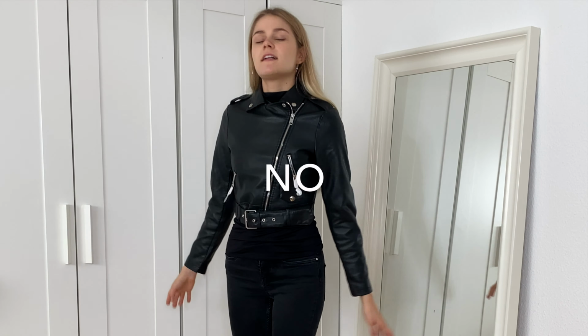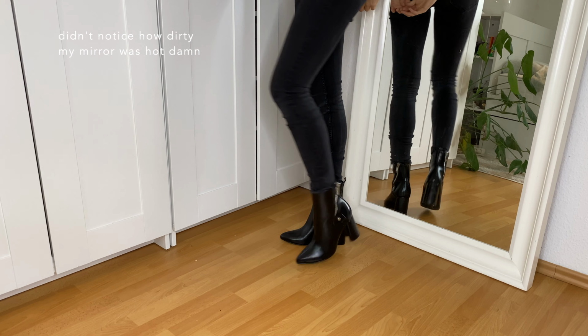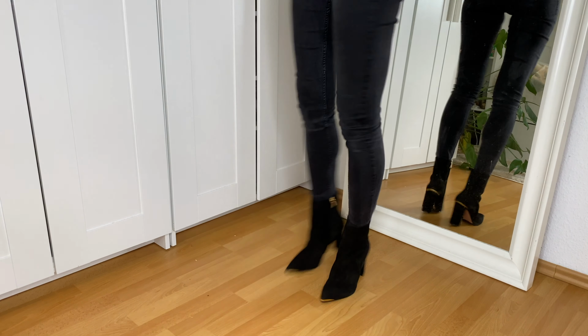Lastly, the boots. These were so nice, and it took me the longest time to decide whether to keep these or not. But I decided to return these because my feet can look kind of big in comparison to the rest of my frame. And pointy shoes kind of emphasize that.